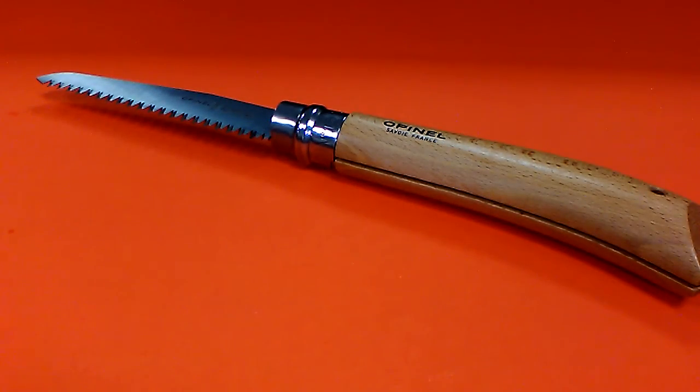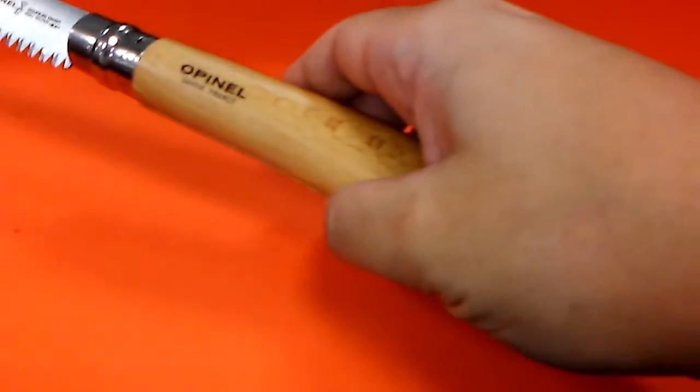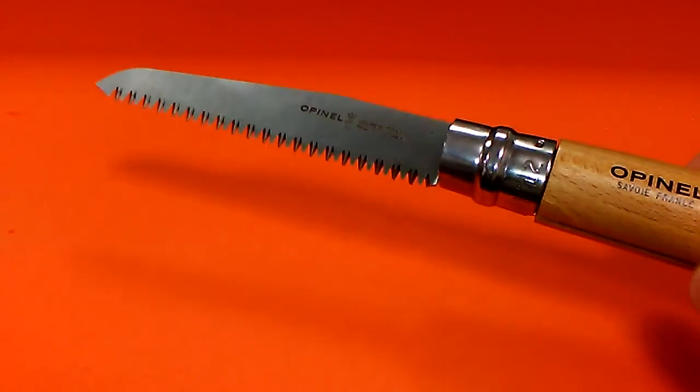This is the Opinel number 12 saw. Now, this is a really good saw. The only issue is that there's a couple of sharp angles when the saw is folded down, and that's not good. So this particular model, you'd have to wrap in a towel to make sure it doesn't accidentally cut through the inside of your bug out bag. But something like this, a really good saw. Now I do recommend something longer than this, but if you want a more compact saw, this works. It is a little pricey though.